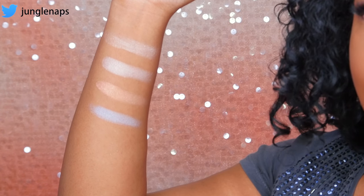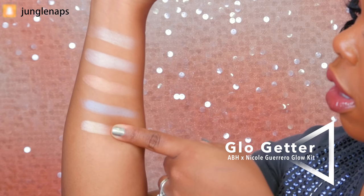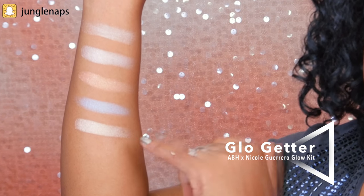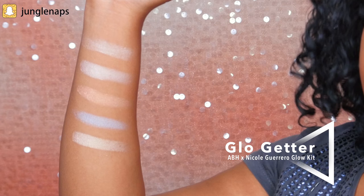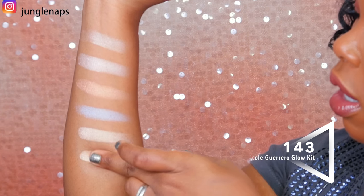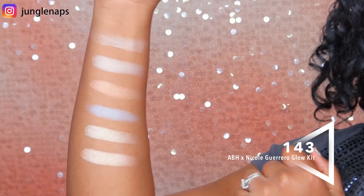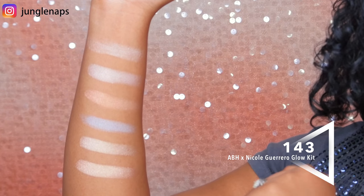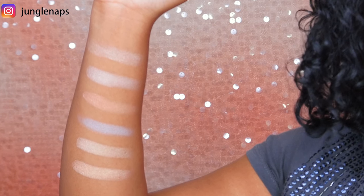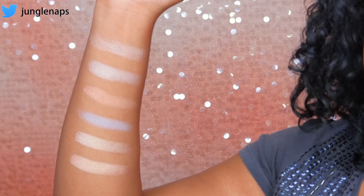Okay, so moving on to the last two. This is Glow Getter. Beautiful champagne color. One swipe, you guys, one swipe. And then last but not least is 143. I mean, look at it. They're all so beautiful, so unique. They definitely work for darker skin. If you're somebody who's not sure, I advise you to get on the train.